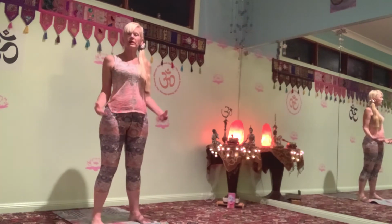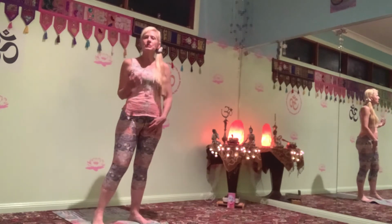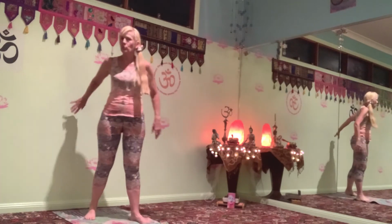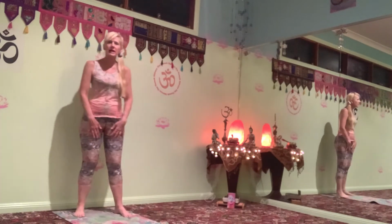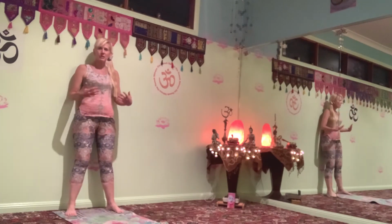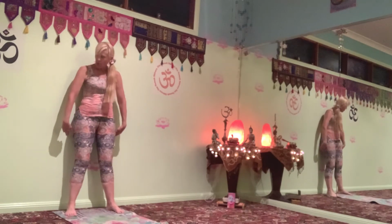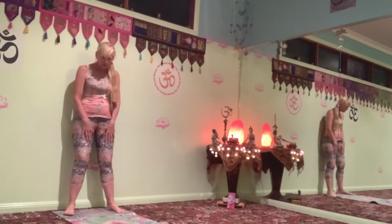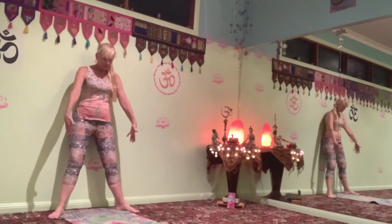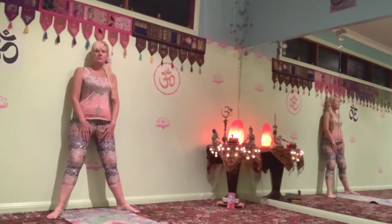So we're going to do another variation on that squat. This version, we're going to be supported by the wall. So I've got my wall right up here, so I'm just going to step back towards the wall. And we need to make sure that our feet are a little out from the wall, so they're not right up touching the wall. And we want to have the feet around mat width apart or slightly wider than the hips.